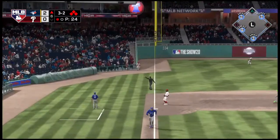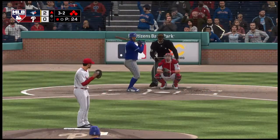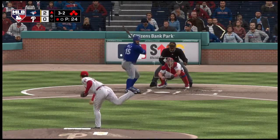Drilled down the line, but this will get foul, so they'll do it again. 3-2. Not surprised he's laid on a heater right there. Just saw an off-speed pitch, wanted to stay back a little bit too long. Another full count offering on its way.